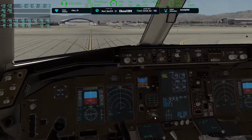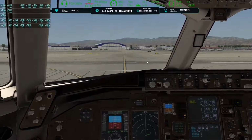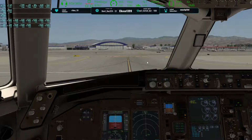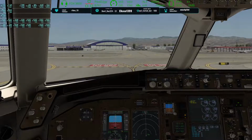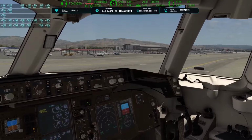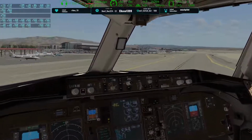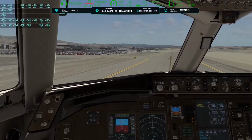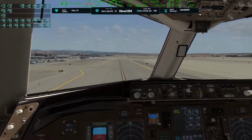Portland Approach, Sky High 333, requesting the RNAV 22 into McMinnville. Sky High 333, roger, stand by. Sky High 333, cross Battleground at or above 3,000, cleared RNAV runway 22 approach. Cross Battleground at or above 3,000, cleared RNAV 22 approach, Sky High 333.